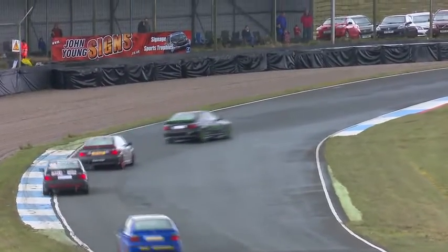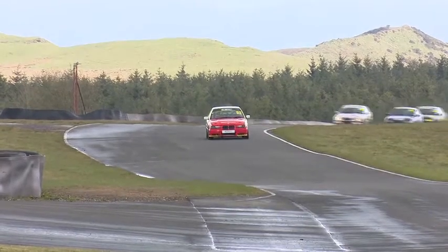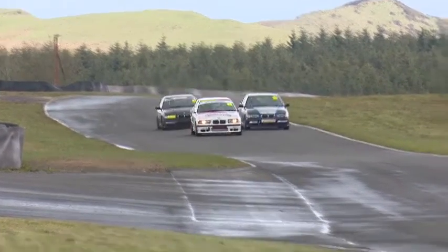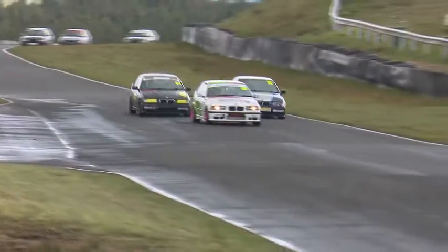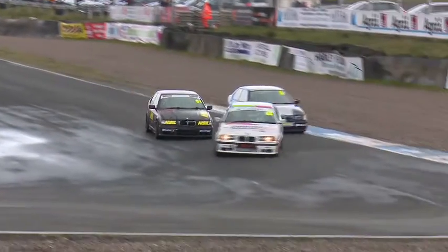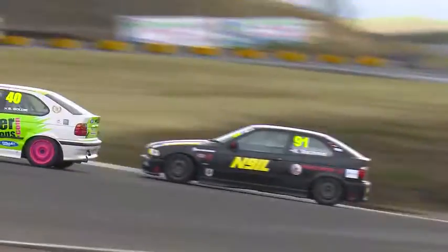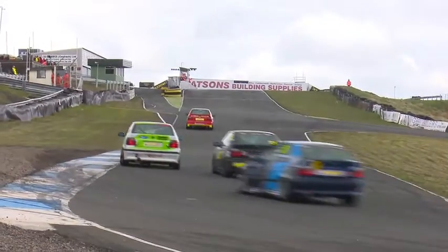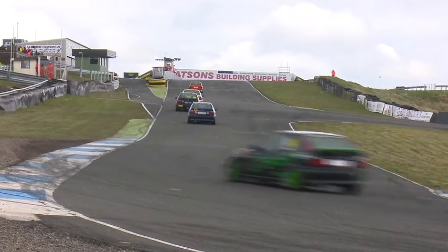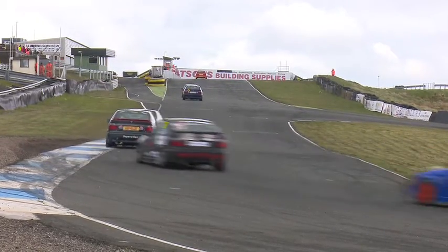So Courts continues his chase of Cliff Harper. But here's the leader then. It's Gary Clark still out front. Big old battle going on for second place. And Stephen Goldie has come through into second position. So Goldie is now in second place. So Stephen Goldie now up ahead of Neil McInnes.